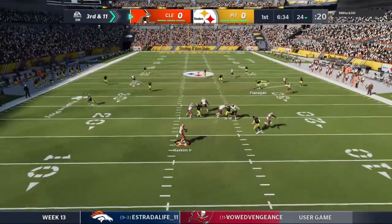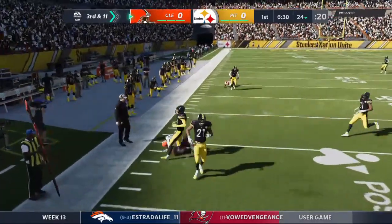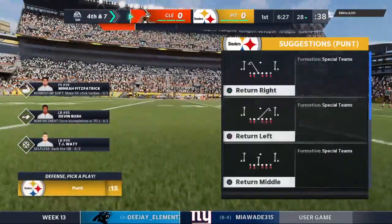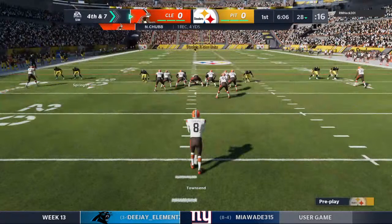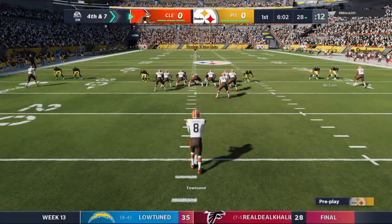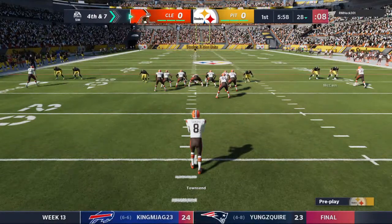The shotgun, Haskins. And he gets it to his running back, Nick Chubb. And he'll be brought down at the 28, and that is well short of the first. He did his best to just get 4 out of that, but not enough. And now 4th down. 3 plays and out. It's 4th down.